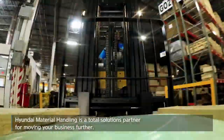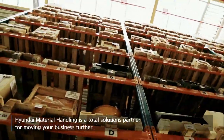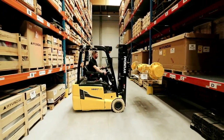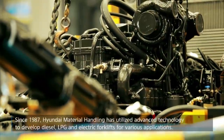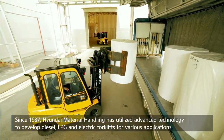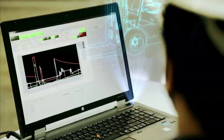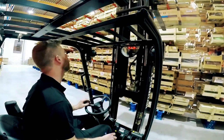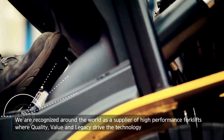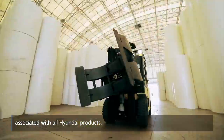Hyundai Material Handling is a Tono Solutions partner for moving your business further. Since 1987, Hyundai Material Handling has utilized advanced technology to develop diesel, LPG, and electric forklifts for various applications. We are recognized around the world as a supplier of high-performance forklifts, where quality, value, and legacy drive the technology associated with all Hyundai products.